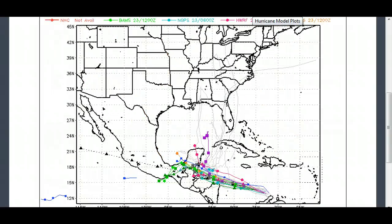Okay, let's go through models now. This is the spaghetti model chart first. You see everybody's pretty much clustered here, right? Either along the Honduras coast or in the Gulf of Honduras. So this is where this is going to come in. So like I said, the next 2 to 3 days, pretty high confidence that it's coming in here. After long range, then very low confidence.